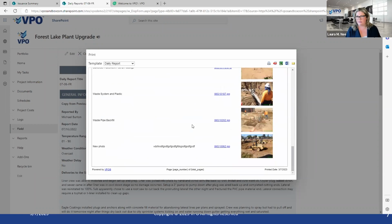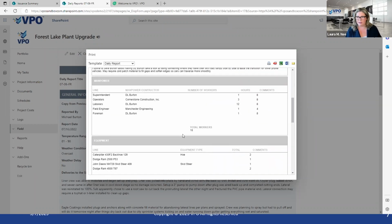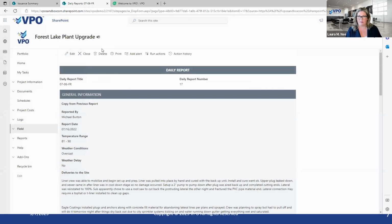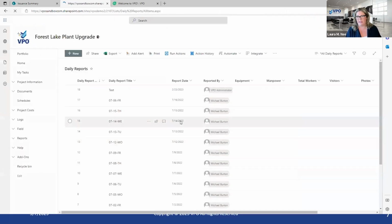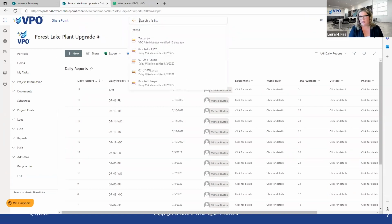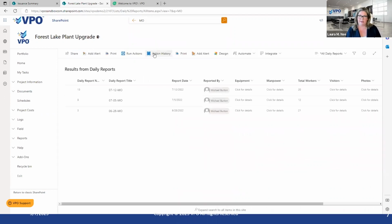If you're responsible for submitting this report to other entities, you can email it or just save it as a PDF, but you also have the ability to keep everything here all in one place, which means that it's truly auditable and searchable. If I have a daily report with specific information that I want to find, I can easily filter and get to that information within seconds.